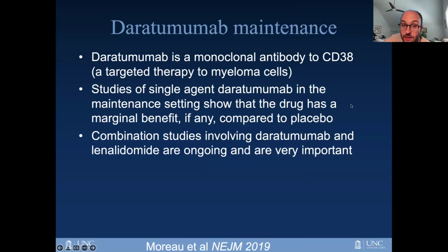Unfortunately, studies of single agent daratumumab in the maintenance setting show a very marginal benefit, meaning there's a very slight advantage to continuing Dara after transplant. The last time I gave this talk, the data suggested no benefit. Now, the biggest study of single agent Dara maintenance is showing a tiny advantage, which could well be a statistical fluke based on the time that we've looked. I'll show you what I mean by that shortly.